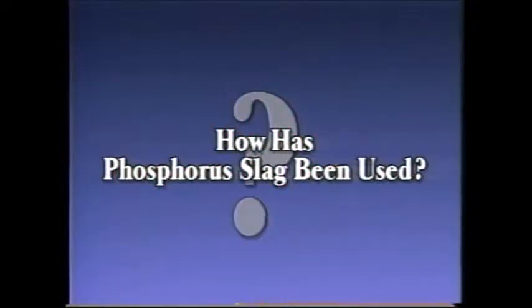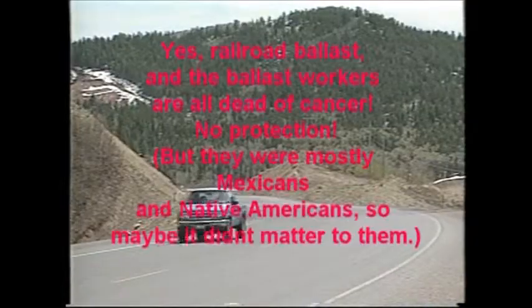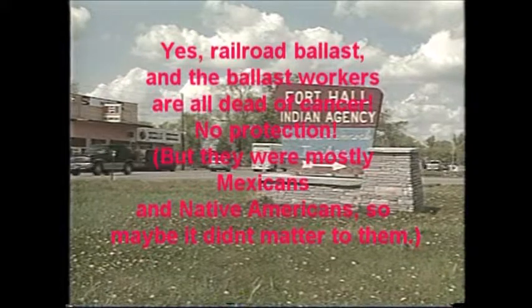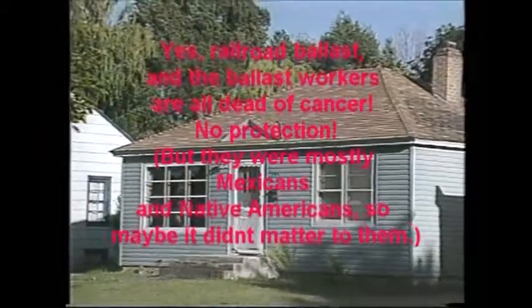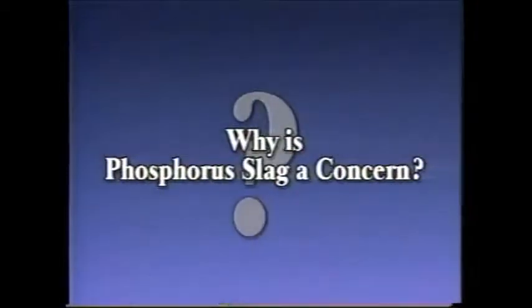How has phosphorus slag been used? Phosphorus slag has been used historically in Southeast Idaho for construction purposes in concrete and asphalt, roadbed fill, backfill, and railroad ballast. In the 1950s, 60s, and early 70s, it was also used in the concrete poured for some basements and building foundations. Why is phosphorus slag a concern?